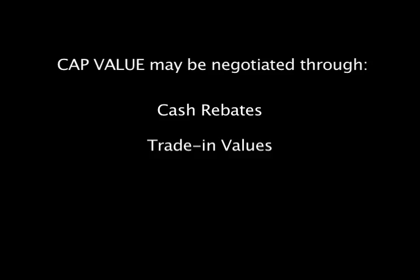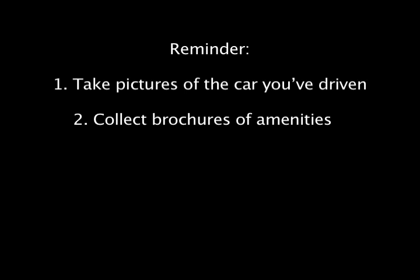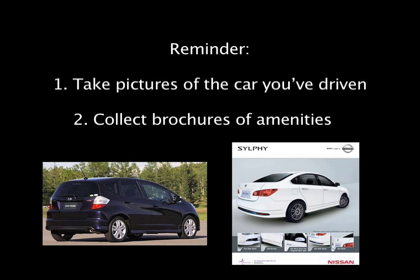But whatever it is, you gotta know the MSRP, and you gotta negotiate the cap value, especially if you wanna buy the car at the end of the lease. Now you need to make sure that you get the brochure, take pictures even better yet, of the car that you're driving, because you need to remember what kind of amenities this particular car has, because at 8 p.m. your Alzheimer's is going to come in and you're going to have forgotten all the different cars that you've driven.